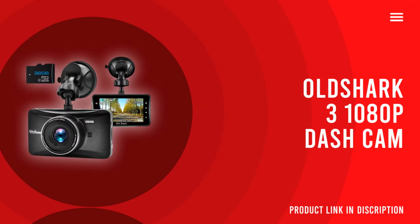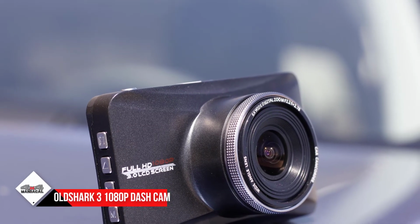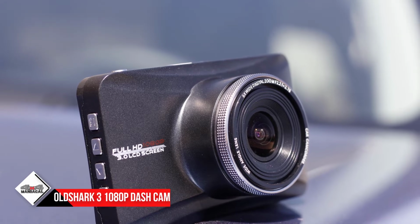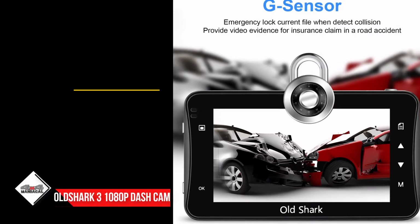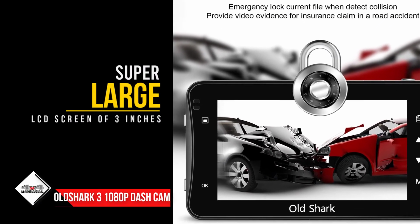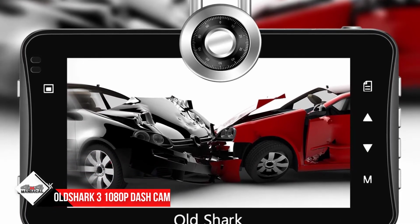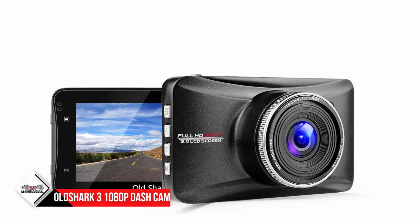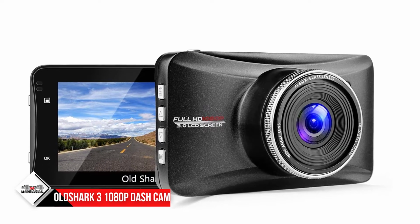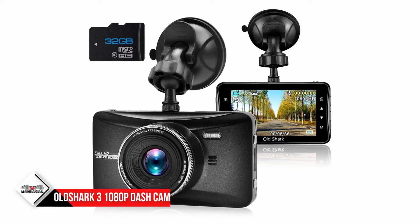Number 4. OldShark 1080p Dash Cam. When it comes to an affordable and high-definition dash cam, OldShark is one of the best choices as it has so many features at such an amazing and affordable rate. OldShark secures 2 super qualities which are parking mode and a wide angle of 170 degrees. Moreover, it comes with a super large LCD screen of 3 inches and the dimension is 3.4 x 1.2 x 2 inches. However, it comes with an average wide angle, but still one can spend money on it because it is a best low-cost dash cam.